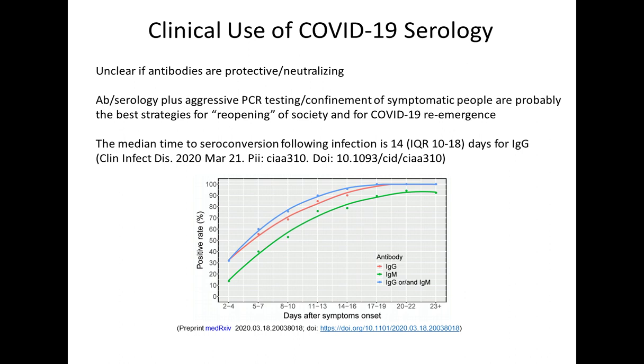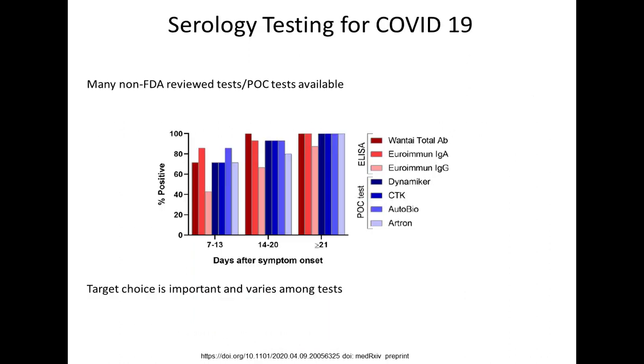There's some data to suggest that the median time to seroconversion may be around 14 days. It's probably later, probably 21 to 28 days as a median. But we also know overall that every single individual antibody test doesn't behave the same. Originally there were a lot of non-FDA reviewed tests. There are point-of-care tests. Target choice ends up being very important, and target choice is going to vary amongst the tests. So the landscape is very dynamic from a serology perspective.